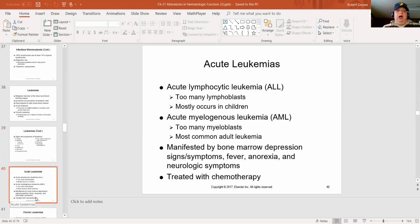There are four major types of leukemia. Within the acute category, there's acute lymphocytic leukemia, or ALL, and acute myelogenous leukemia, or AML. The acute lymphocytic leukemia usually occurs in children, and it's when you have too many lymphoblasts. The acute myelogenous leukemia is the most common leukemia that you see in adults, and it has too many myeloblasts.